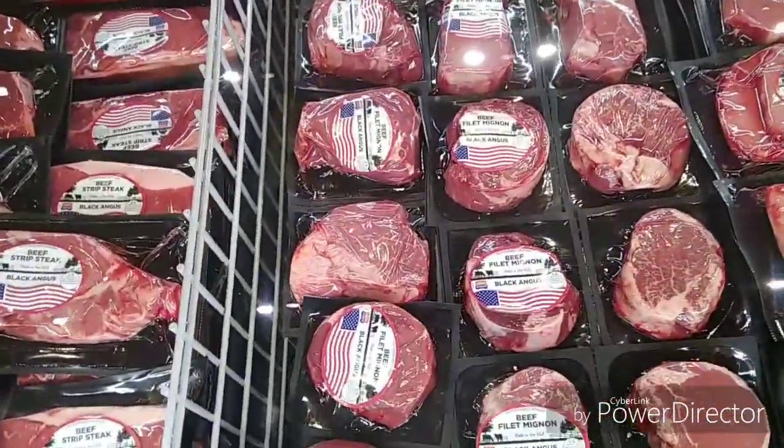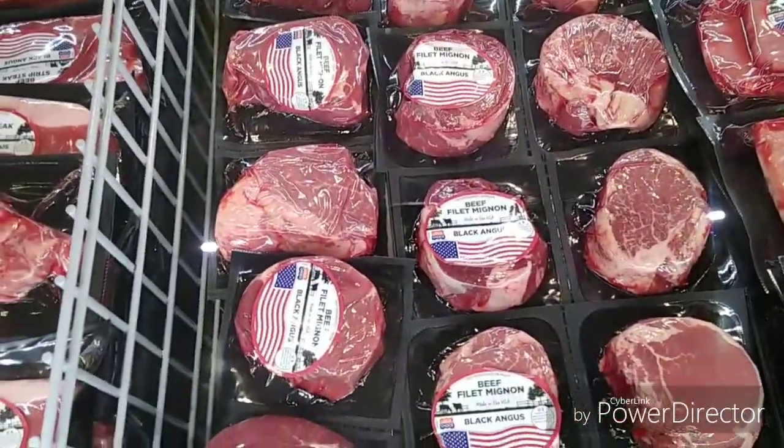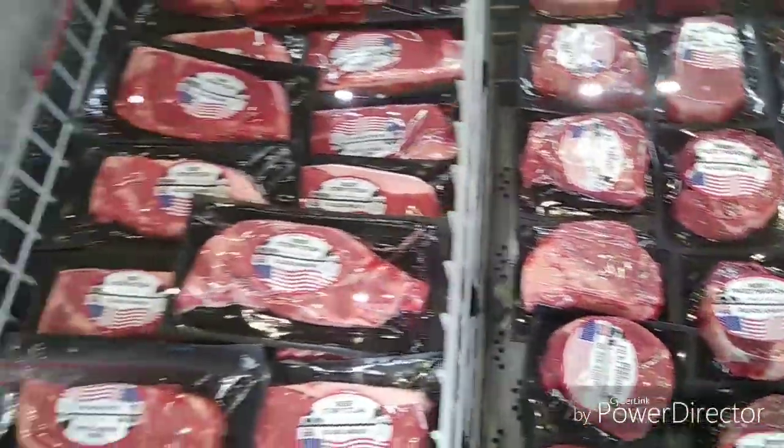Beef filet mignon. Yeah. That's always high. That's six strips. $6.99. Yes, son.